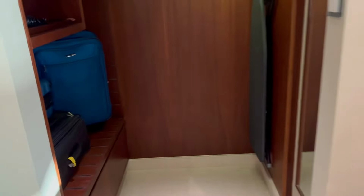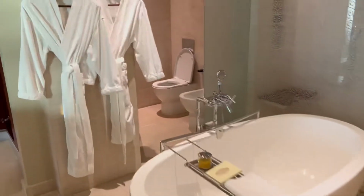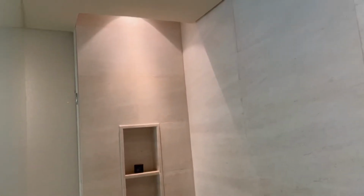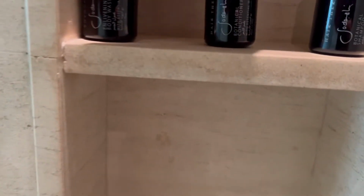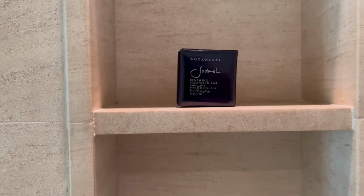And then this is our luggage. We have the safe here and some drawers here, slippers, and some laundry bags. And we have the separate bathroom and shower room. Products here, I don't know what's there. Let's see. This is their own product here. Botanical. Very nice.